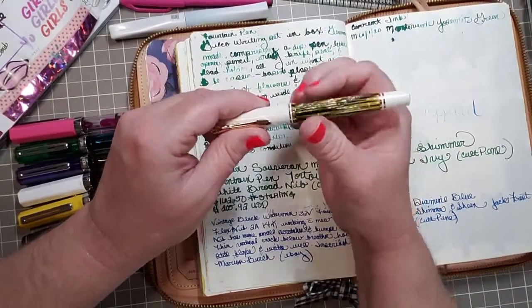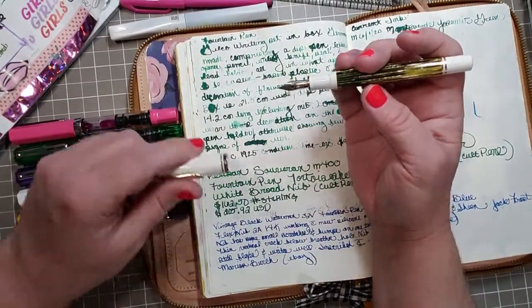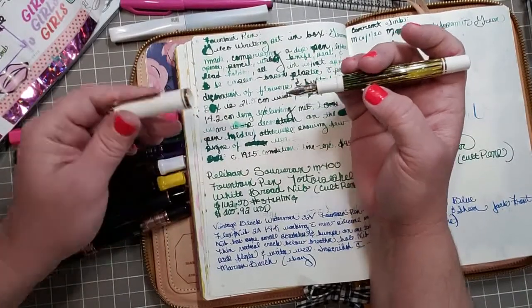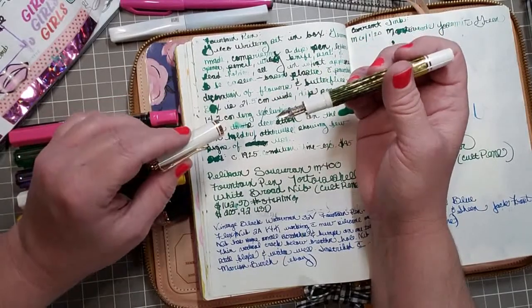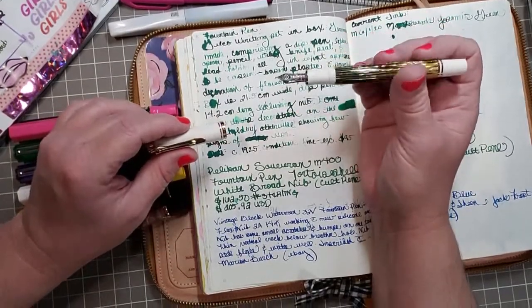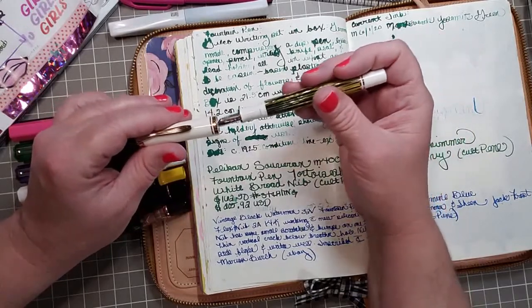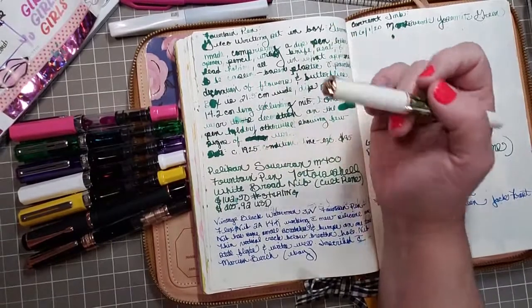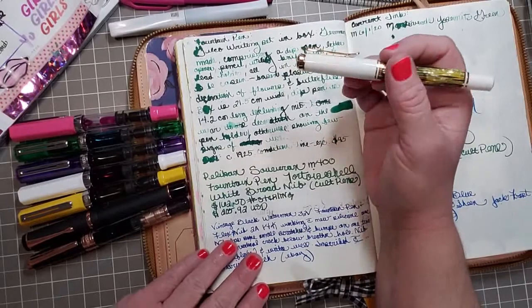So, this pen, I think, is the most lovely pen that I've written with ever so far. So, I have other things up my sleeve, but so far, this one I love. If I could recommend any pen, if you just want a one pen, I would get this one because it just writes so nicely. It's beautiful.